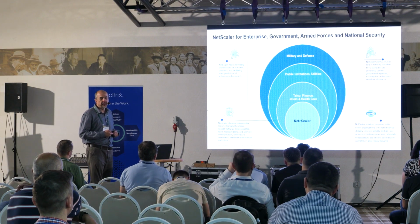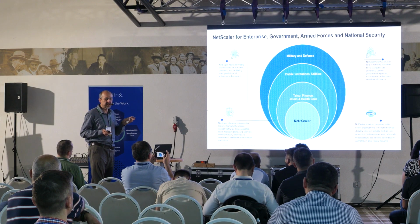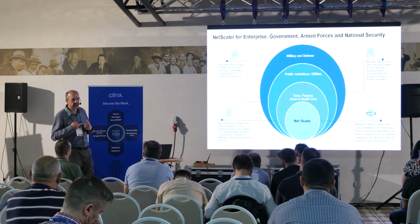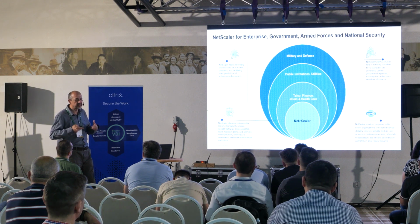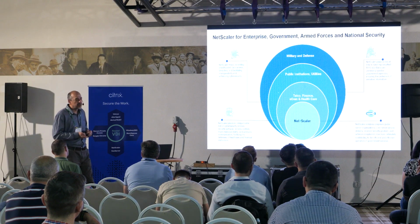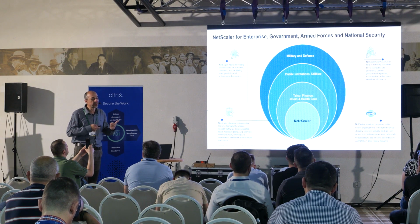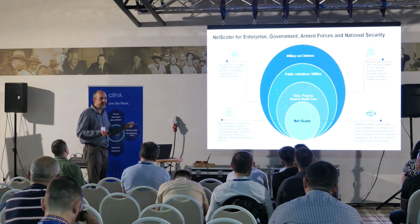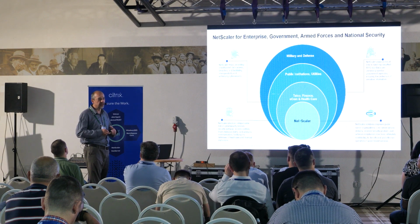NetScaler is everywhere. We use NetScaler for different purposes in the public sector, private sector, enterprise, e-commerce. Today, there are statistics that 70% of the world's internet traffic goes through a NetScaler. We exist in all big cloud providers, you name it. All big betting companies prefer to use NetScaler because of the load balancing feature richness. Because of PCI DSS regulation, all payment companies are using NetScaler.